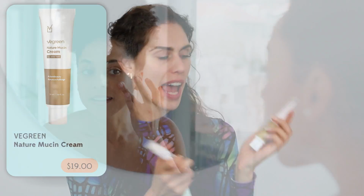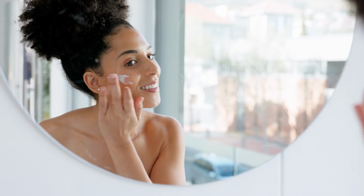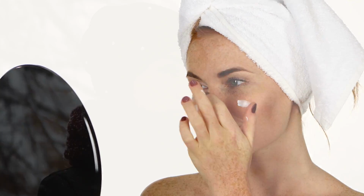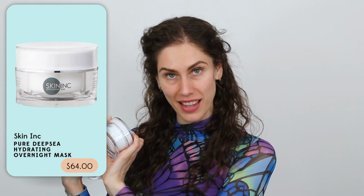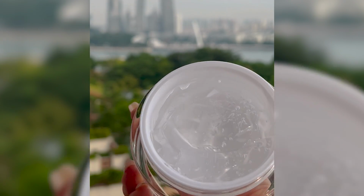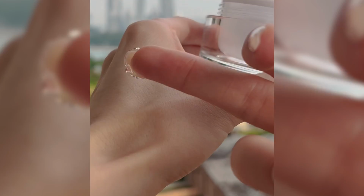This is a story for another day, but I could take this, put this on first, and then put my retinoid over top. Now, if it's winter and I'm prone to getting dry, I could even do another layer of this. And in essence, it's creating kind of like this barrier that protects my skin from the retinoid, but still allows it to absorb. Now, you can also use other things. For example, this is a deep sea hydrating mask from Skin Inc. This is really good, really expensive, but I've been loving it. And if you have super dry skin, using this as a way to buffer your retinoid can be fantastic.